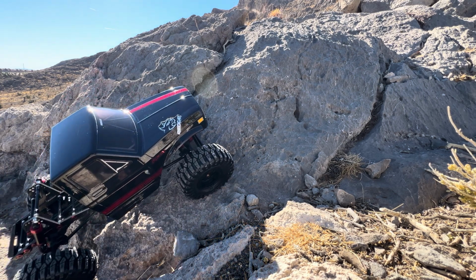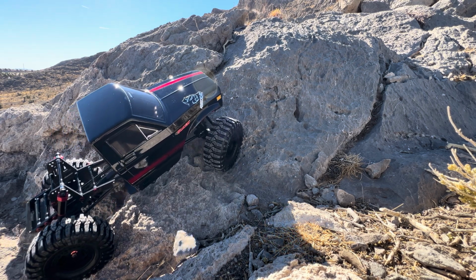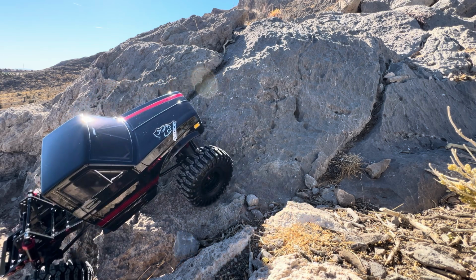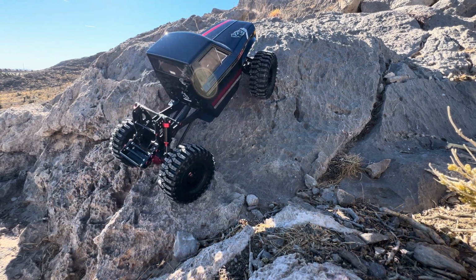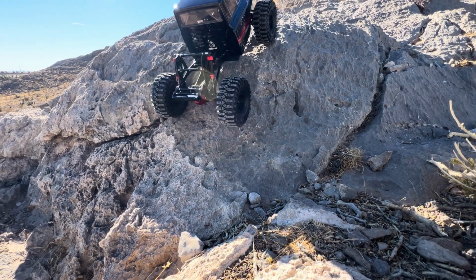Now for an RTR out of the box, from the videos I've seen, this is really nice. An RTR crawler could be made even better. And there are other crawlers on the market that look like just a chassis rolling around the rocks. I guess that's good for some, but for me, it needs to look like something.